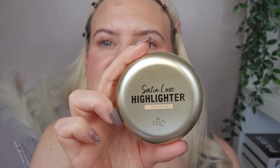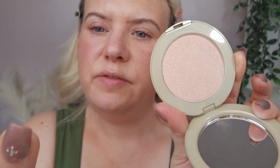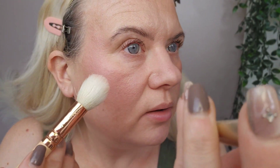And then for highlighter, I thought this one looked gorgeous. This is the Satin Luxe highlighter in Rose Glow. I love a pinky highlighter. This is very pinky. It's almost like a champagne crossing over to pink. It feels really nice and it's a little bit chalky, but nothing too bad. Yeah, it looks really pretty actually. Right, let's whack this on. Right, so I'm just going to swirl in. It seems to pick up quite nicely on the brush.